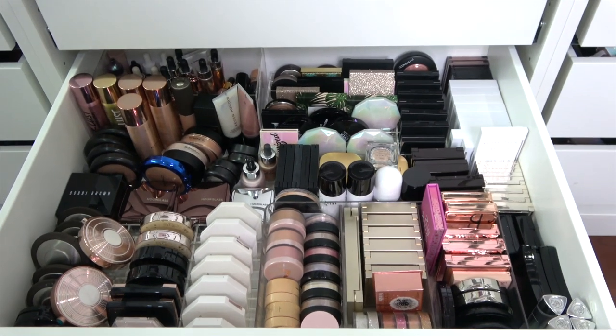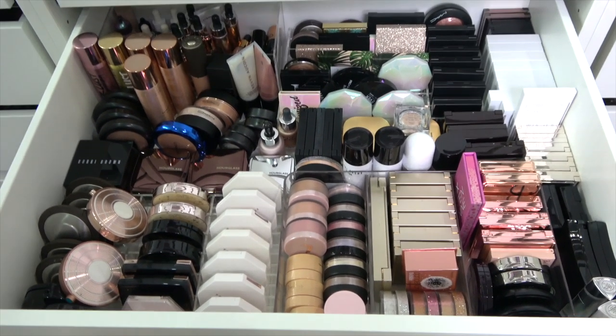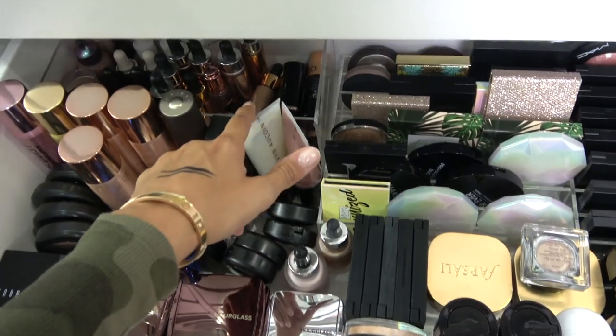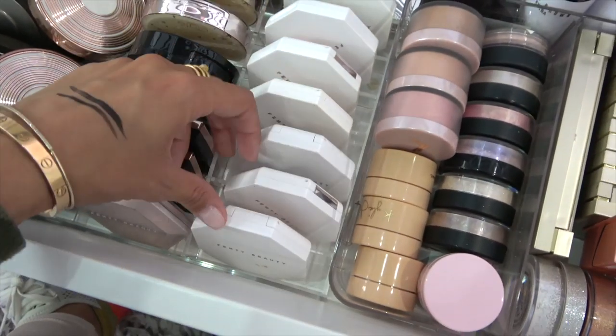Next up, this is my highlighter drawer. And to be honest, this is probably my most packed out full drawer, not to be surprised. Back here in the corner, this container is from Impressions, as well as all of these. And they have like little slits to organize your makeup.